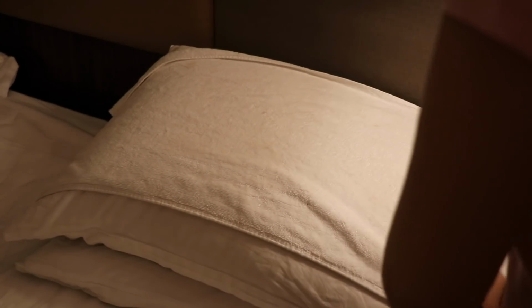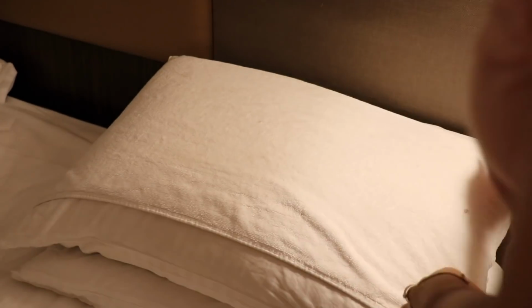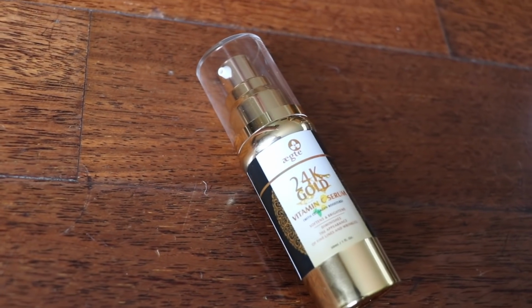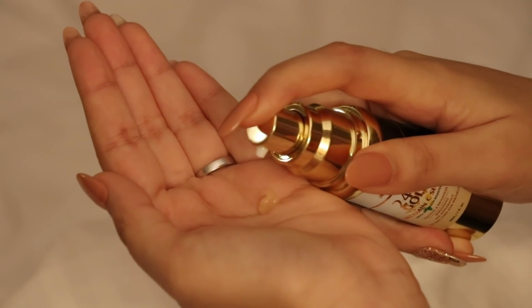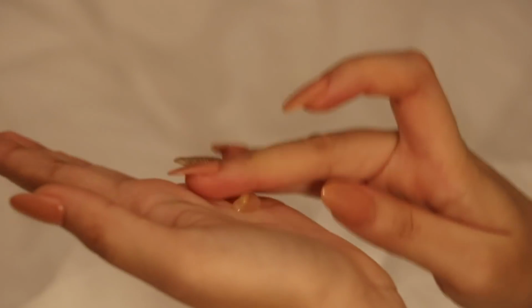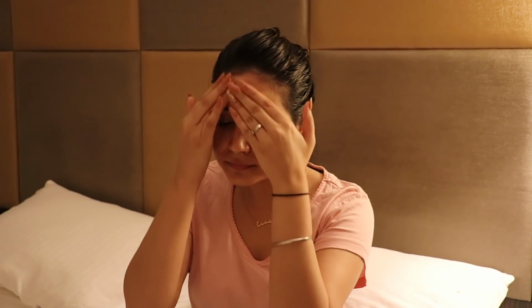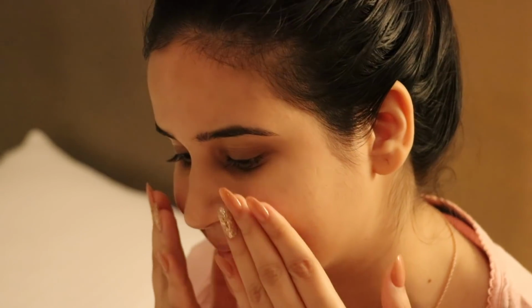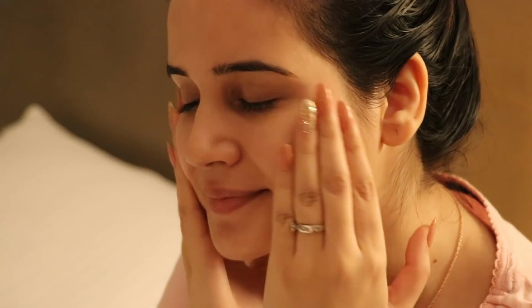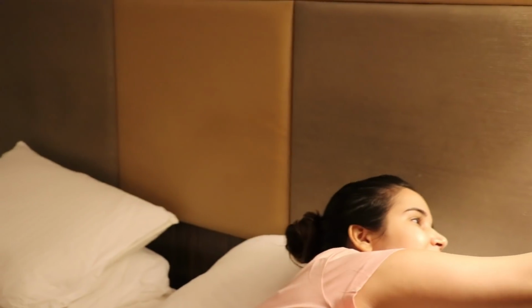And to avoid the oil stain, I just lay a towel. That's it. And this is also something I've added in my routine, so I thought I should show you. This is a 24 karat gold vitamin C serum, and I've told you guys a lot of times that vitamin C is so good for our skin. And this has gold dust particles which make it look so pretty, and I massage it on my skin really well and then go to sleep. Good night.